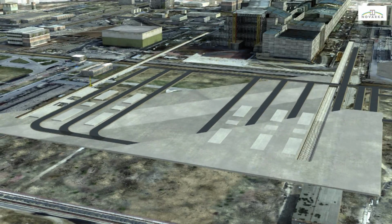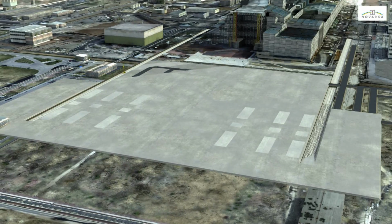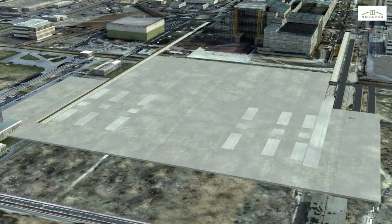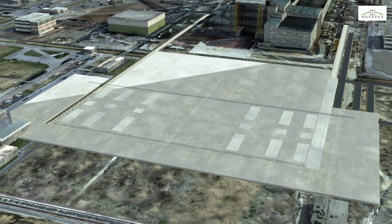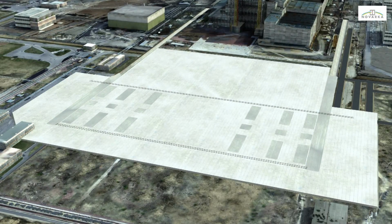For worker protection, the erection area, covering 90,000 square meters, will be backfilled to an average height of 1 meter using clean filler, and will then be partially covered using concrete slabs. These slabs will form the work surface and provide protection from any radiation coming from the ground.